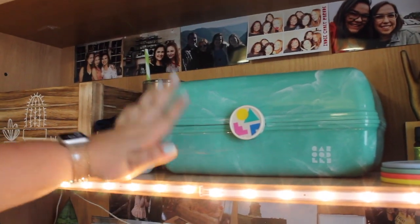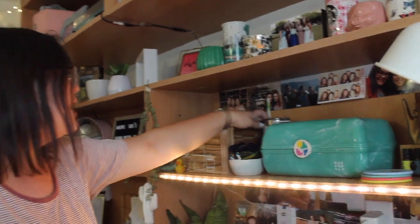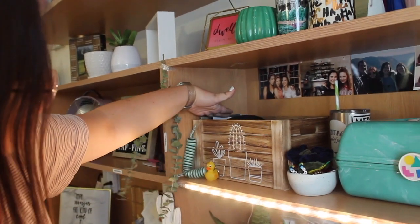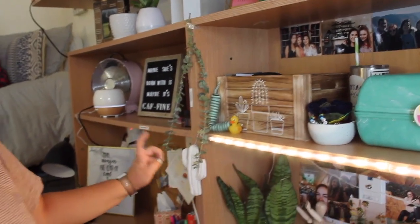And then this is my makeup, that I don't use every day. So it has palettes and extra foundation and all that kind of stuff in it. And then this is my Yeti. Oh, and in this box I have my Beats and my speaker and some extra pictures and just other random stuff. And then we got some more eucalyptus and this little cactus I got at Target.